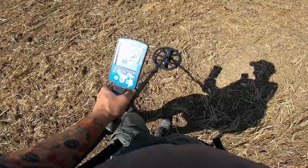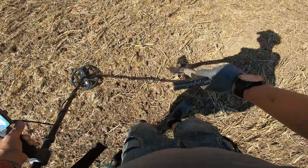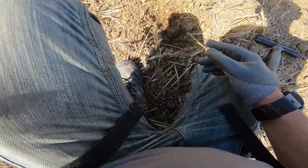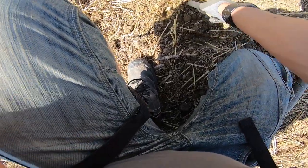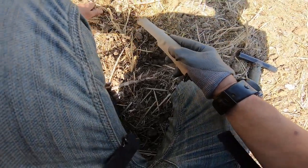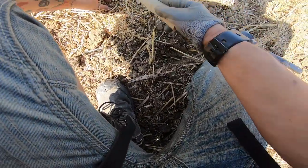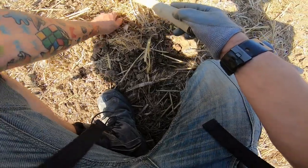15, 16 if you can see it. Right about there. Not sure if that's out or half out. Moved anyway. Oh, just to move yet. This is an elusive one.